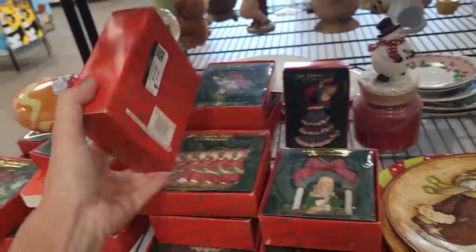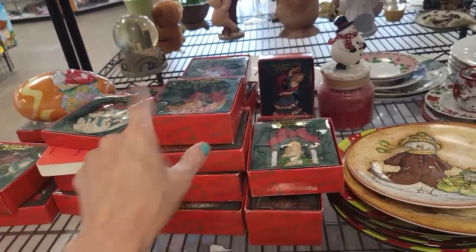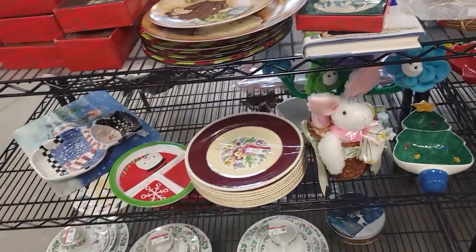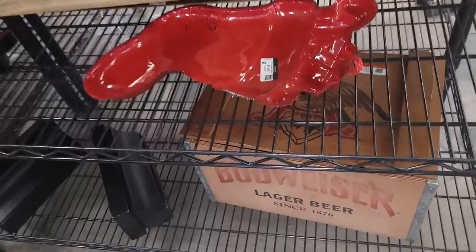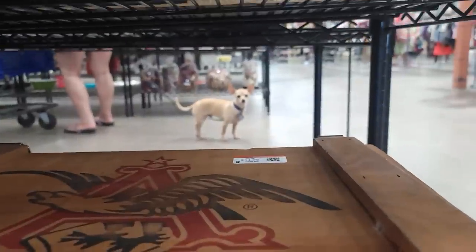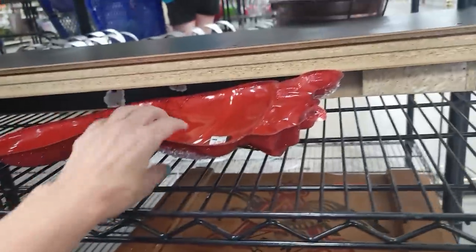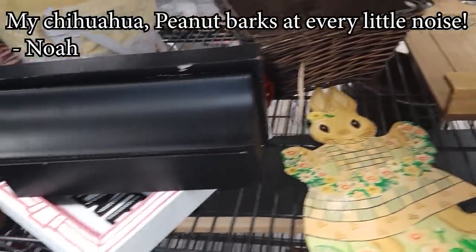Oh, these are still here. Remember, I showed the price of these the last time I was here. These are priced over what you can get them for online, which is why they're still here. Because they're black tag, and black tag doesn't go in the regular cycle of going to like a dollar after a while. Oh, there's a cool Budweiser box down here. It is $14.99. I think I scared that little dog. Did that scare you? Did I make lots of noise? Uh-oh, I'm gonna get him in trouble. It's a chihuahua thing.